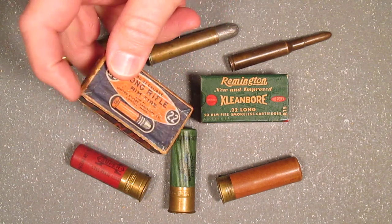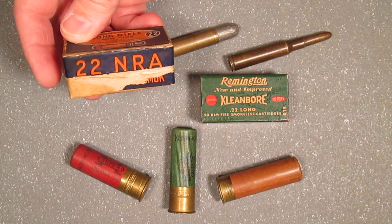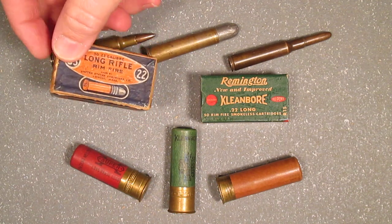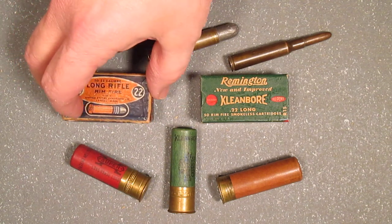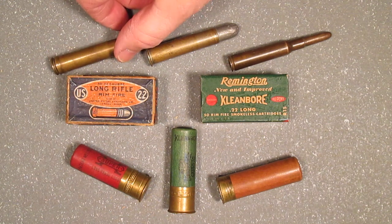The top's not bad, so it'll display very nicely the way I display them. But again, the bottom label's been torn off pretty well, and it is empty. But still, at $2, I couldn't resist. So that was a nice box to add to my collection.